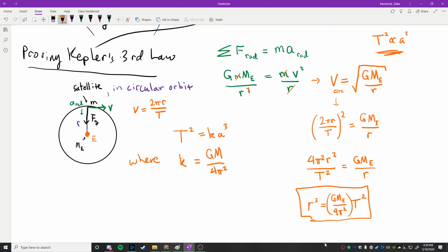Did I get that right? This should be on your packet at the top. It might be really the opposite way. Yeah, it's really the opposite way. It's still the same idea. So there you go. That's Kepler's third law and where it comes from. You guys have any questions? Did I do the math wrong? I could have made a mistake.